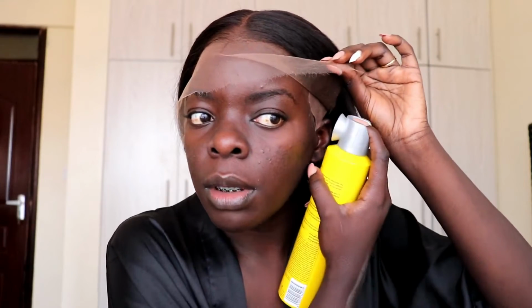And we're just going to repeat that process on this other side. So next I just want to do one side first and then I'll do the other side later. So I'll actually want to start from this part.